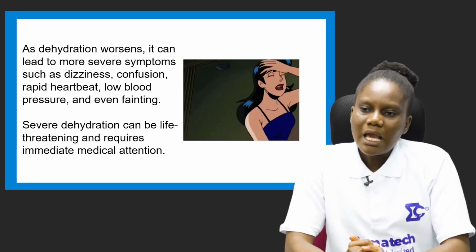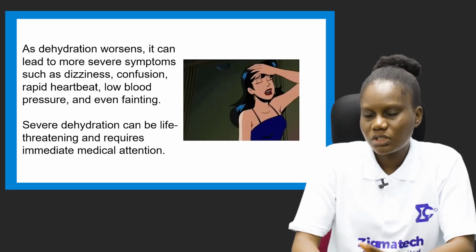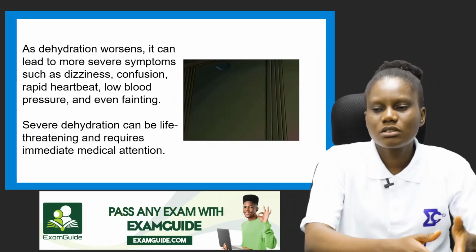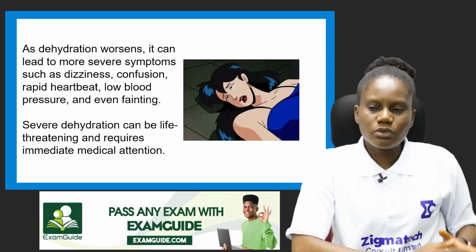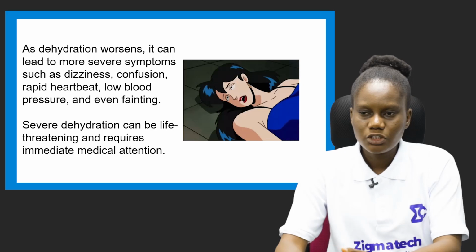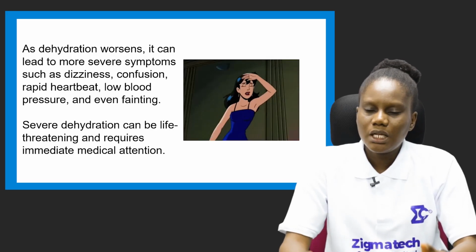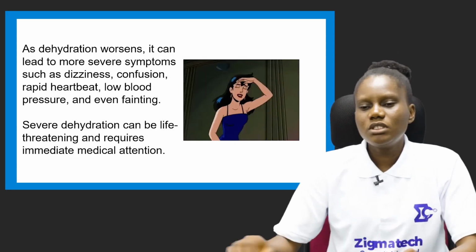So we have come to the end of the class, and I will just do a quick recap before we move to look at some questions from the exam app. We looked at vitamins, minerals, and water. We also looked at the different categories of vitamins, the fat soluble and the water soluble, and the different vitamins that fall under each category. Then we have minerals, and we looked at them under macro minerals and trace minerals. Trace, that is needed in small quantities. And also we looked at water, and you see that water is a vital nutrient. If you must stay alive, you need water. And in extreme cases, dehydration can be life-threatening and might require immediate medical attention.